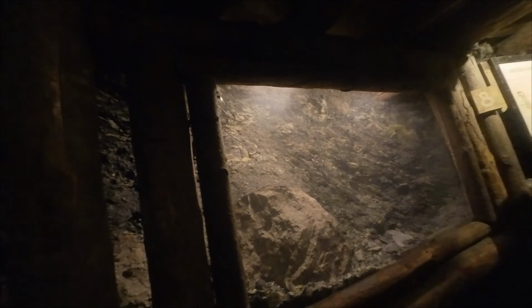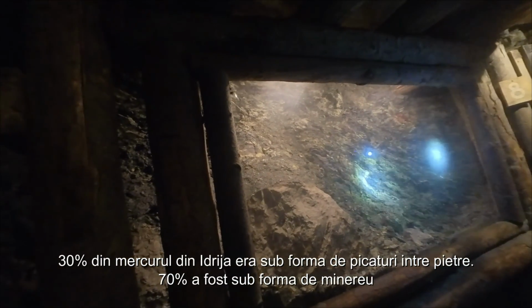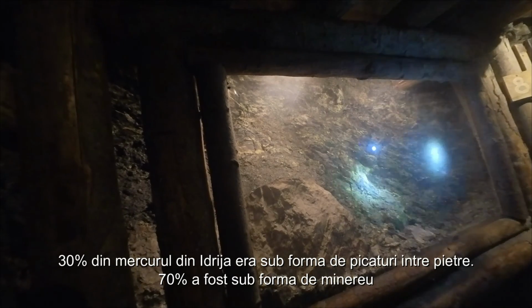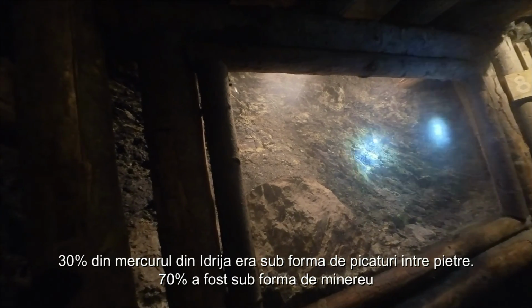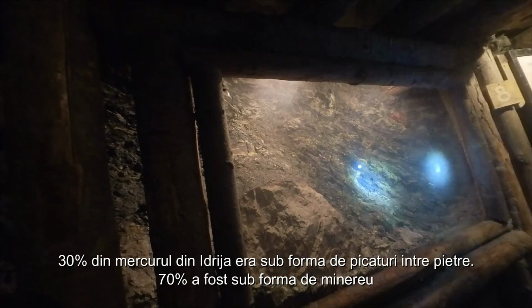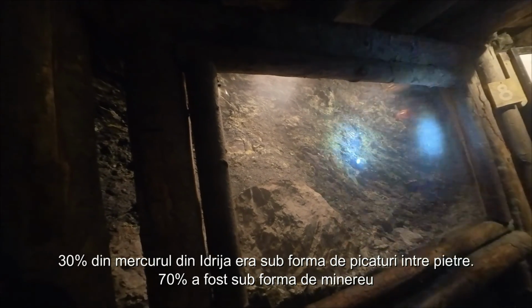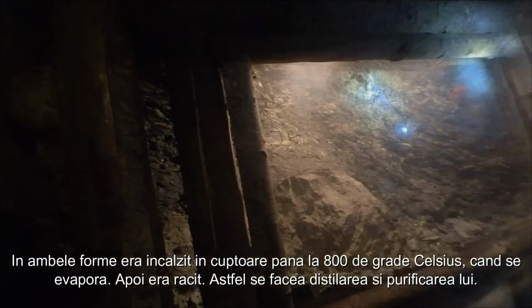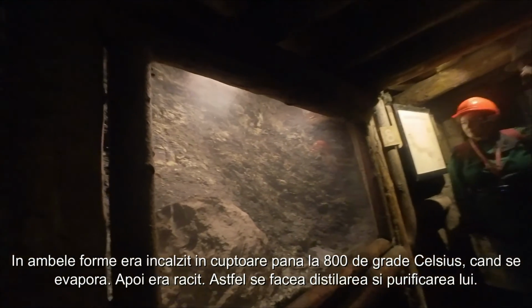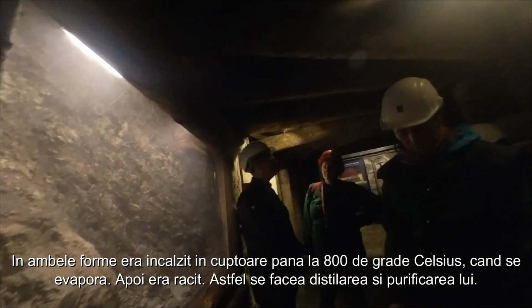Now, if you turn around, you'll be able to see there between the rocks, these are carbonic shales, very old rocks, and between them you can see some little drops of native mercury if you look closely. Bigger or smaller. Now, 30% of mercury in Idrija, almost 1/3, was in that form, just drops between the rocks, and 70% of it was in the form of ore, or let's say the red rocks, which we saw before upstairs. In both forms, they were then burning it in different kinds of ovens, which they had here throughout history.